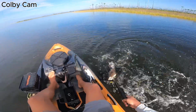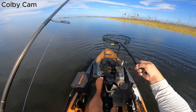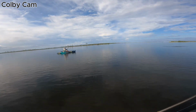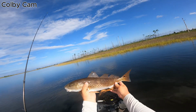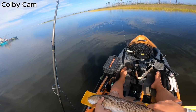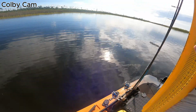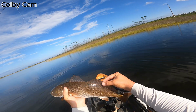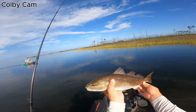There we go. There's a slot redfish right there. Man, he was in the middle of that grass right there. All right, guys, there's a beautiful redfish right there. He's definitely gonna be slot, probably around 20 inches. He's going in the box. Measure him just to make sure. Looking like right at 21 inches actually, so that's a really good slot redfish. Thank you, buddy. He got some little chunk taken out of his fins right there. Man, he's a pretty one.